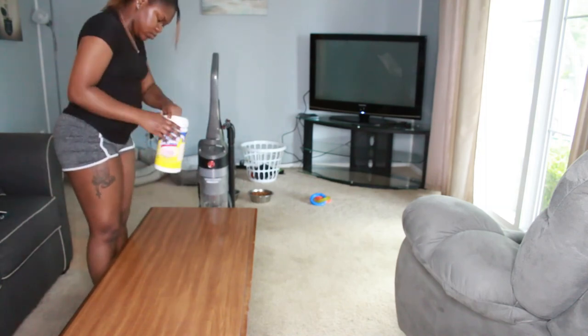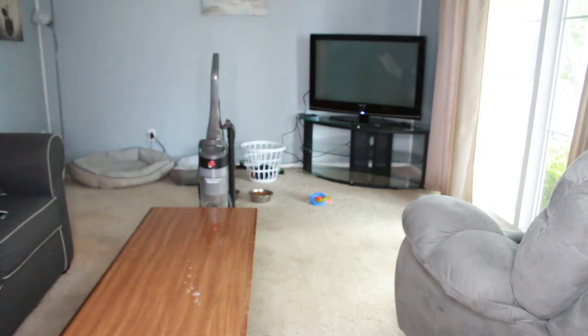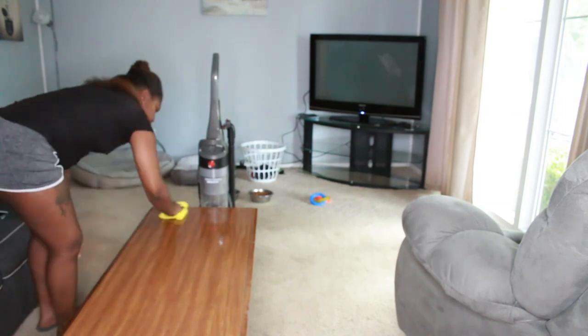Squeeze the juice out of the wipes onto the table, and I take it from there. I'm so weird, I know. Don't judge me. This is just my way of cleaning my table.